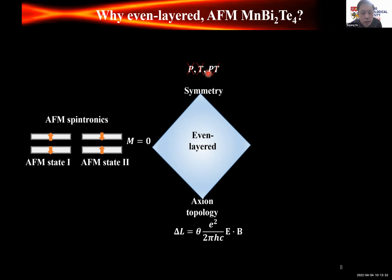So the Axion topology means that there is an additional theta E dot B term in the Maxwell's Lagrangian. In other words, whereas this Axion insulator is supposed to respond to external electric and magnetic fields in ways that are different from an ordinary medium whose electrodynamics is dictated by the Maxwell's equations, here there's the so-called Axion electrodynamics.